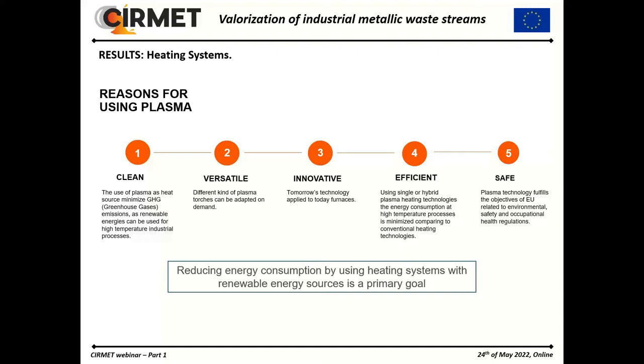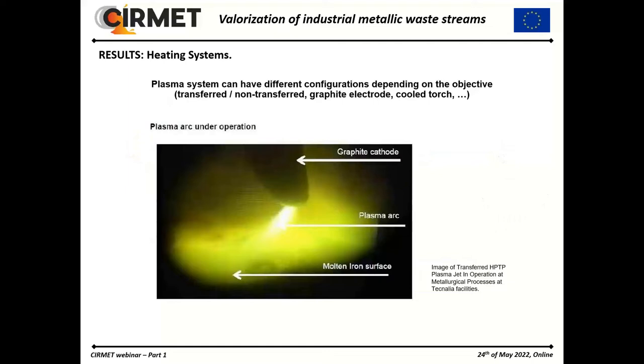And finally, it's a safe technology as it fulfills the objectives of the European Union related to environmental safety and occupational health regulations. Reducing energy consumption by using a heating system with the possibility of using renewable energy sources is a primary goal for the sector and for the industry. And here, an image of a transferred high-power thermal plasma jet in operation at technology facilities during the project.